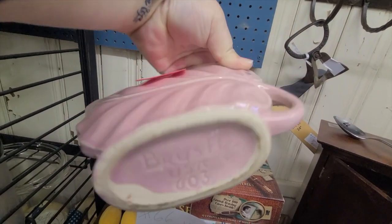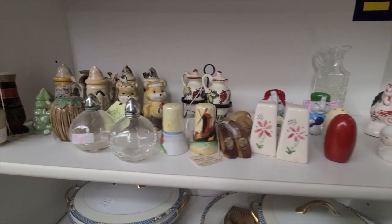Here's some more American pottery. This brand is Brush, but it is stamped USA.